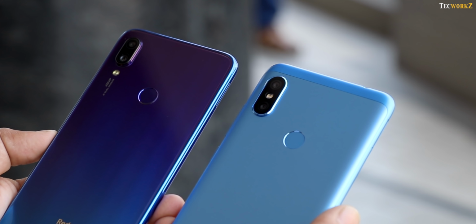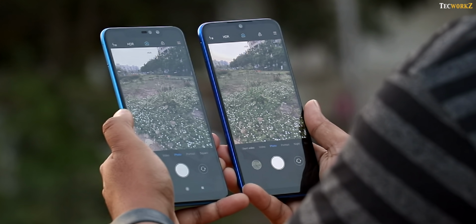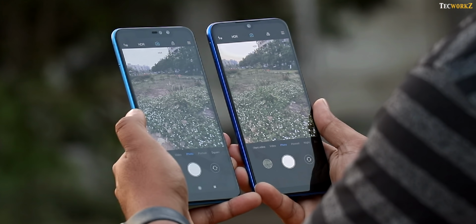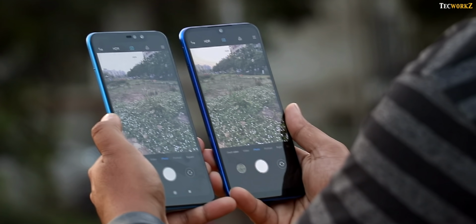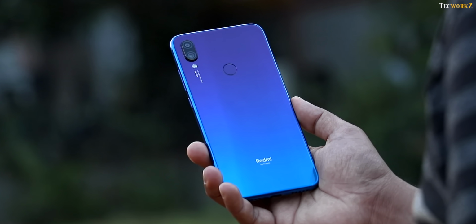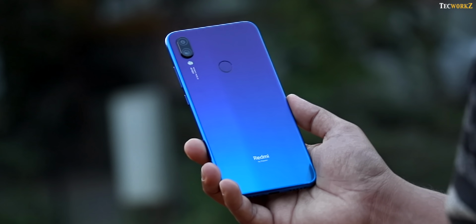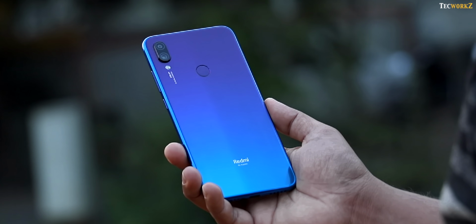Don't you agree? After looking at these image and video samples, do you think the cameras on the Note 7 Pro are worth the upgrade from the Note 6 Pro? Please do let me know your thoughts in the comments. If you are still confused or don't like my analysis of these images, you can just go back, mute the video and watch it in the highest resolution that you can and draw your own conclusions that way.